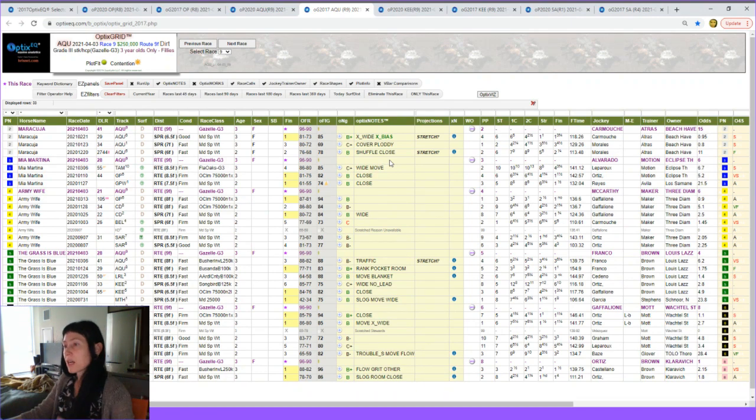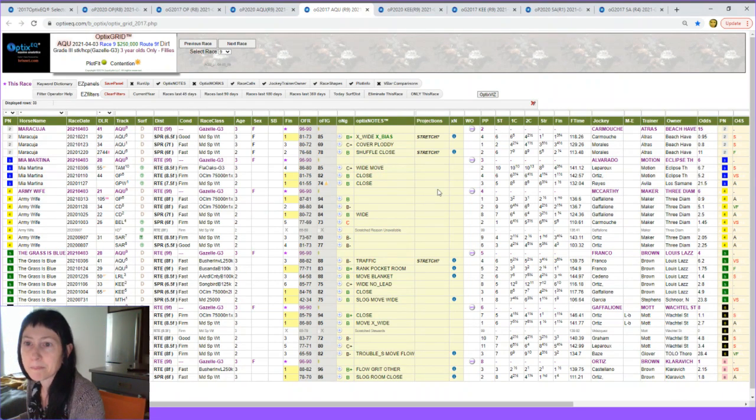Who's pretty good, progressive. I mean, that's a big step up in class to go from maiden, you know, here and behind a horse that was essentially, you know, had the race to herself the whole way. So indeed, I think one to follow for sure.